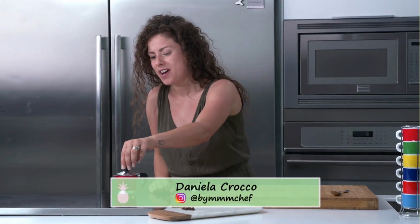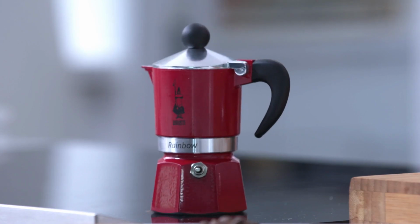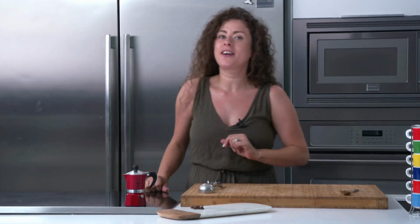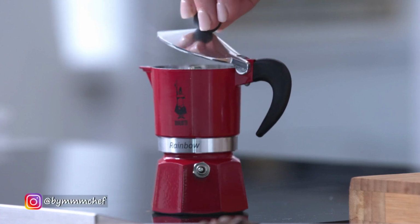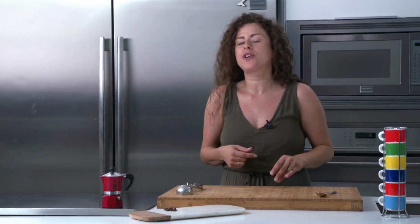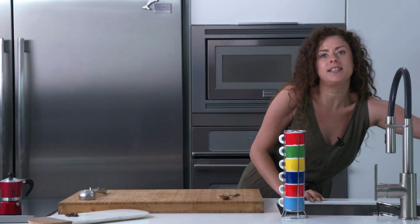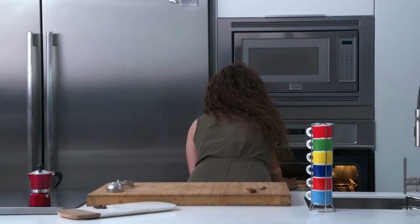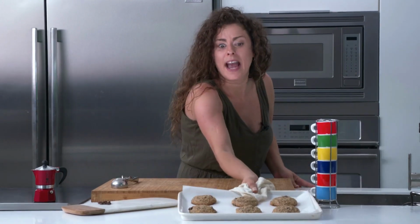I couldn't do an ice cream or a frozen dessert episode without showing you my favorite way to eat it. I'm an Italian girl and I love my espresso. So while my cookies are baking and my ice cream is churning, I've made myself a shot of espresso in my Italian Bialetti coffee percolator, and I'm gonna show you an affogato. But quickly, I'm just gonna grab my cookies out of the oven so that they can cool while we wait for the ice cream to churn.